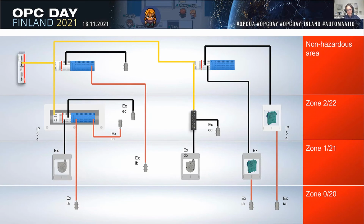So in this slide, it is explained a little bit how the different protection classes in this ATEX environment can be connected to the automation system. On the right side, the bottom, you have zone 0, which is the hardest area, and you can have these Ex ia devices in that area. But if you are connecting those to the standard automation system, you need to have an additional barrier, so that this barrier takes care of the ATEX requirements, and after that barrier you can connect it to the standard automation IO system.